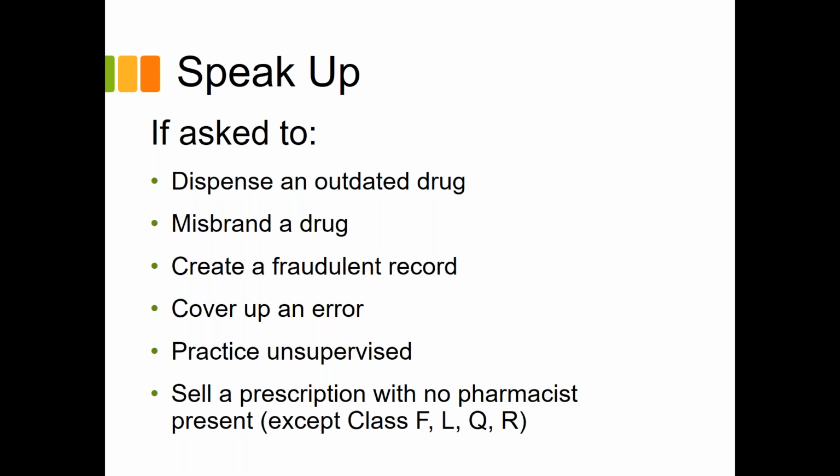Speak up if you're asked to sell a prescription when a pharmacist isn't present. Now there are exemptions to this for different classes. F, L, Q, and R have exemptions in those types of pharmacies. But most pharmacies in the ambulatory retail setting do not fall under those, and a pharmacist always needs to be present.